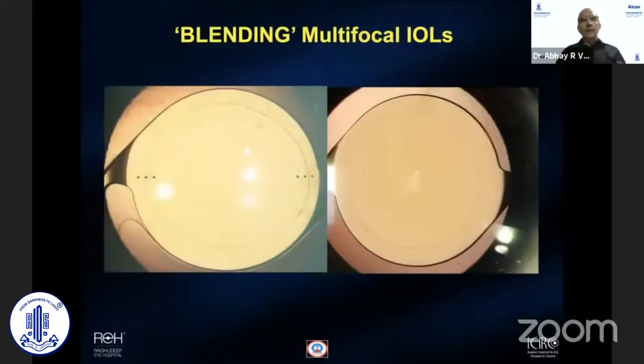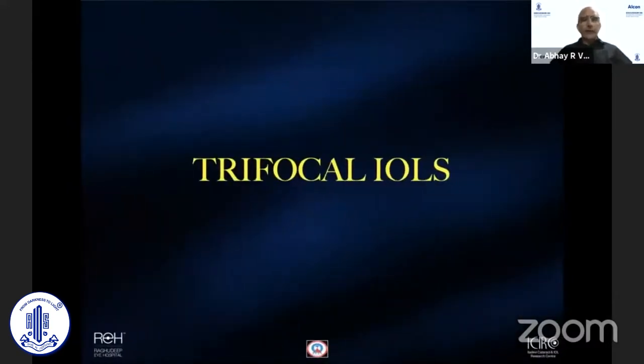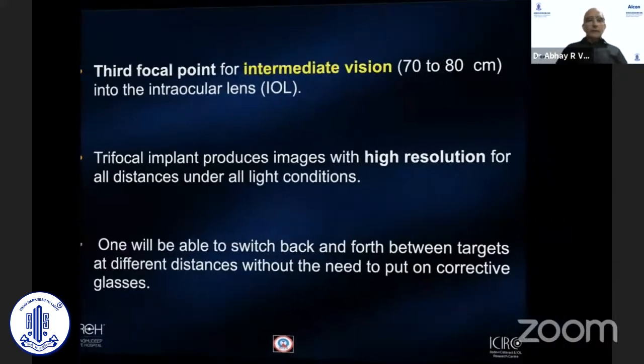One could solve this to an extent with blended multifocals, like monovision with Symphony or monovision with monofocal, but all of these had their own problems and never became very popular. But it did give some range from near to far. So that was a strategy until the trifocals came, and more now, trifocal implantation has been practiced, because the intermediate focal point, which used to be 70 to 80 centimeters, worked quite well. It produces good high-resolution images at different distances in many light conditions, and also allows less dependence on glasses.